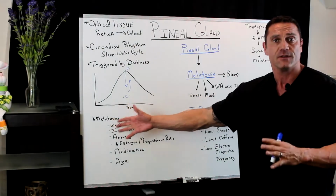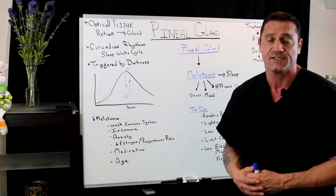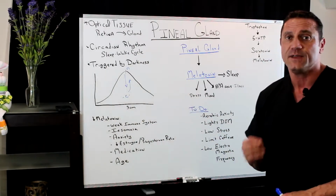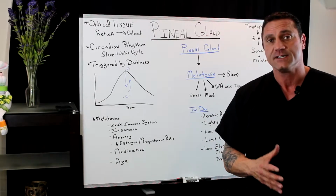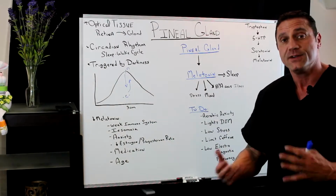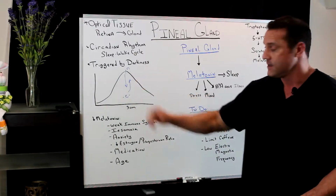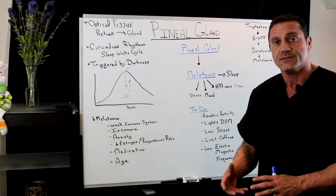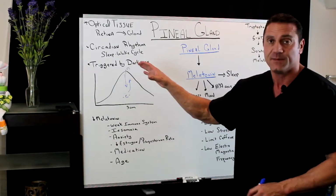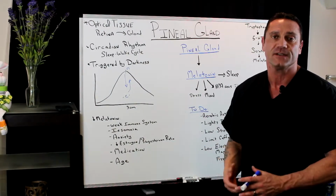Now, other things will lower your melatonin production. Yes, poor digestion: IBS, irritable bowel, malabsorption syndrome, leaky gut, fatty liver. Also, a weak immune system. When you have a weak immune system, you're going to decrease the melatonin production because of the serotonin cascade. Insomnia. If you're not sleeping, you're not producing enough melatonin. Anxiety. Remember, anxiety ties in with the cortisol. Decreased estrogen and progesterone ratio, that will make you more estrogen dominant. Medications decrease the production of melatonin off the bat. And also age. As we get older, we decrease our melatonin production naturally.